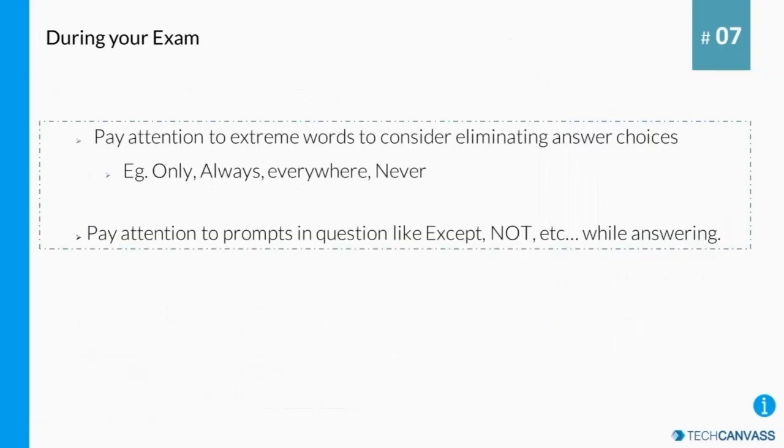During your exam, you need to pay attention to extreme words like only, always, everywhere, never. If they are used in answer options, these most likely need to be eliminated. So try to explore from an elimination point of view whether this is appropriate for that respective question. You can also see some prompts with negating words like except, not. Be careful while answering these questions. People tend to miss these negating words.